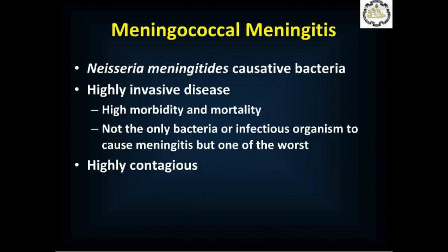Meningococcal meningitis is caused by Neisseria meningitidis. It's a bacteria. It's a very invasive disease. Often enters through the lungs, spreads rapidly through the body. It's in the bloodstream. It goes to the brain, and it really is an incredibly fast-acting disease. These are people who die within 12 hours of getting sick.